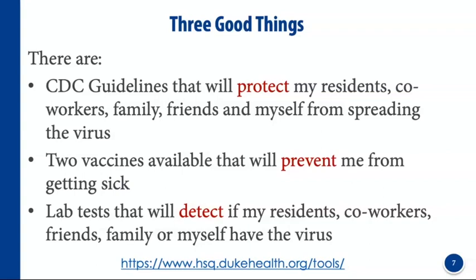We also have confirmatory tests if we aren't sure of the answer. So we have tools to stop this virus, and these tools are working. So those are the three good things for today.